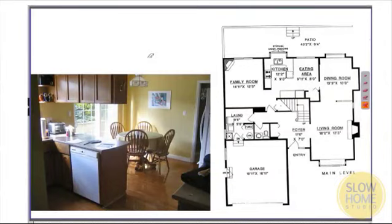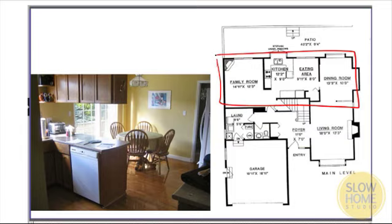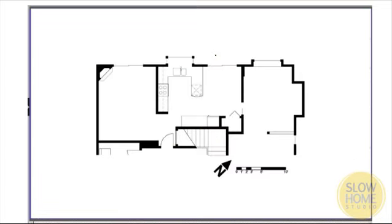And this is the plan that we started with, that Tina and Roy gave us. And as you remember, we're looking back here at the family room, the kitchen, the eating area, and the dining room. And this is the base plan.